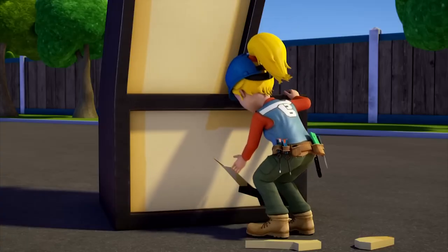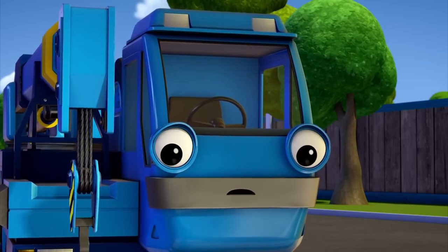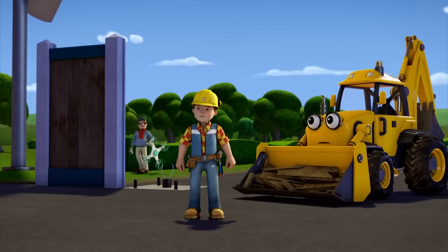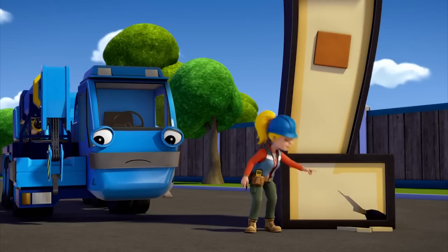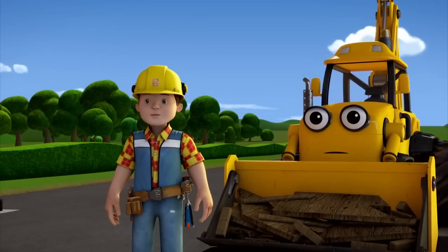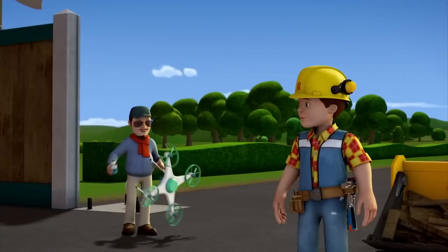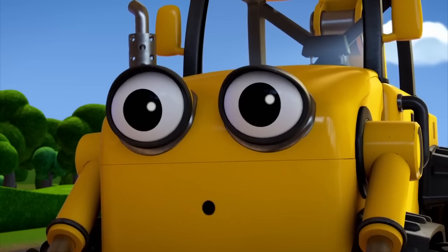Oh, no. I am so sorry. I ruined everything. Don't worry, Lofty. We can get a replacement panel for the fence from the yard. And this section of the gateway is cracked just here. We'll need to replace it. Okay, Scoop and I can pick up a new one of those, too. My drone is broken, but the camera's okay, thank goodness. Hooray! The camera still works!